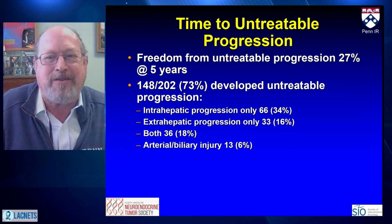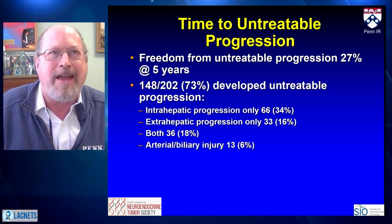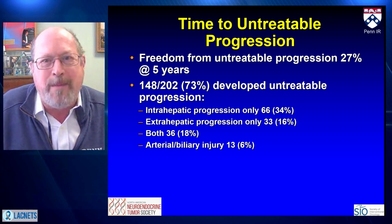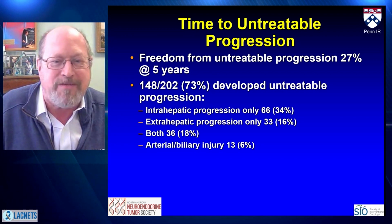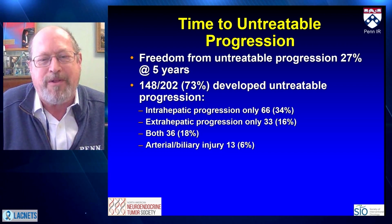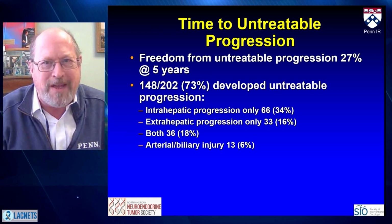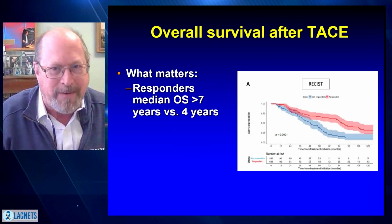And in fact, that's what they found, that over a quarter of the patients could go 5 years or more without having to move on to another line of therapy. And those that did develop what we call untreatable progression, meaning that we couldn't or wouldn't embolize them again because that wasn't the appropriate treatment, mostly it's because eventually they had progressive disease. And once you get enough spread outside the liver, we say it's time to switch to some sort of systemic therapy. But very rarely is it because of some technical limitation from the embolization. So keep that in mind, that the duration of benefit of embolization is the duration of benefit of all the embolizations you need, not just the first one.